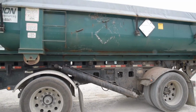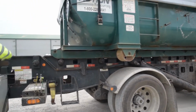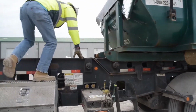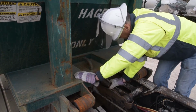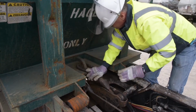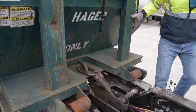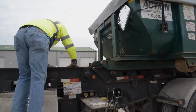Once the box has climbed onto the rail and the rail has been lowered to the trailer, pull the box forward a bit and then change the cable from the pulling cable to the securing cable. Remember to always use 3 points of contact when mounting or dismounting equipment to help prevent the chances of falling or injury.